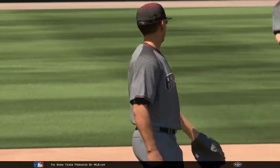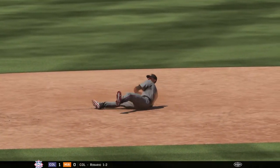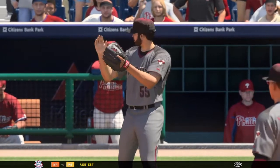The center fielder, on a 2-ball hit like that, if you're the pitcher, you're thinking, oh, base hit. But not this time. What tremendous defense out there. Great diving stop. Makes the play and gets the out. And the pitcher acknowledges it, and he's happy about it.